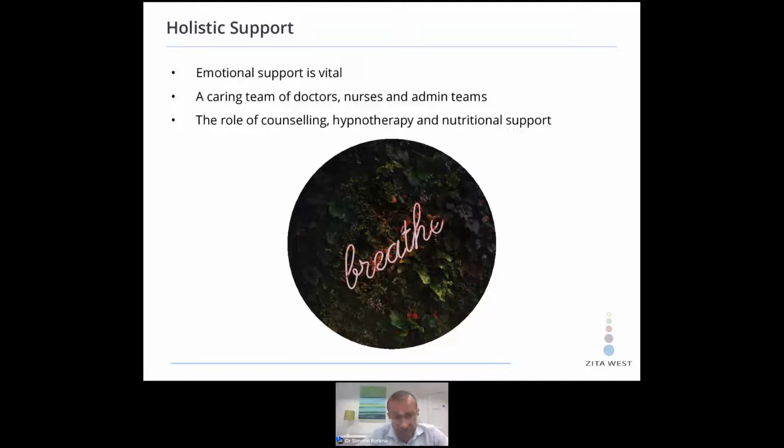If a couple feels supported throughout their journey, the outcome is inevitably better, because there are things that cannot be explained scientifically, but translate into our patients actually responding better, because there is a link between mind and body, and we firmly believe in that, and we see this in our daily practice. So that's why we aim to support all our couples through counseling, nutrition, acupuncture, hypnotherapy. Whatever is needed to help our couples will be beneficial for the rest of the treatment and for the final outcome.